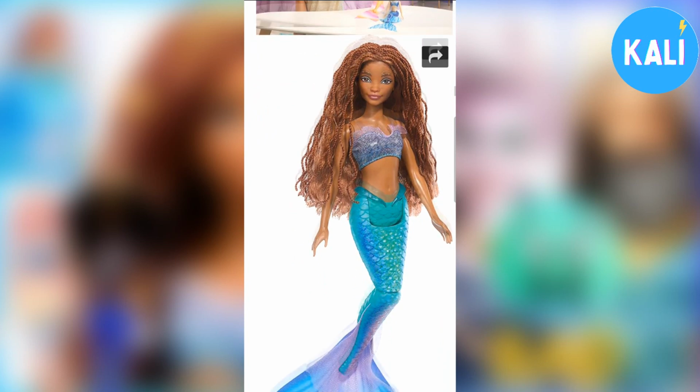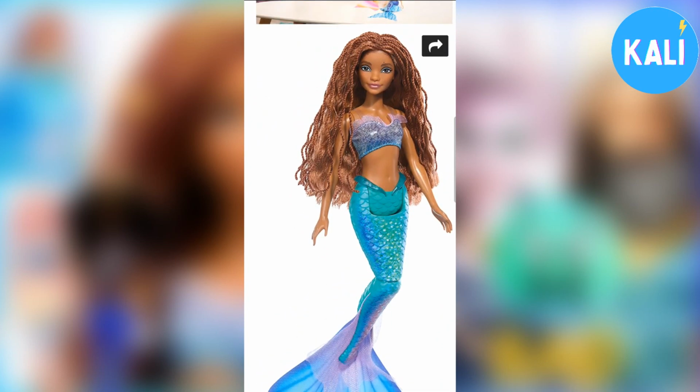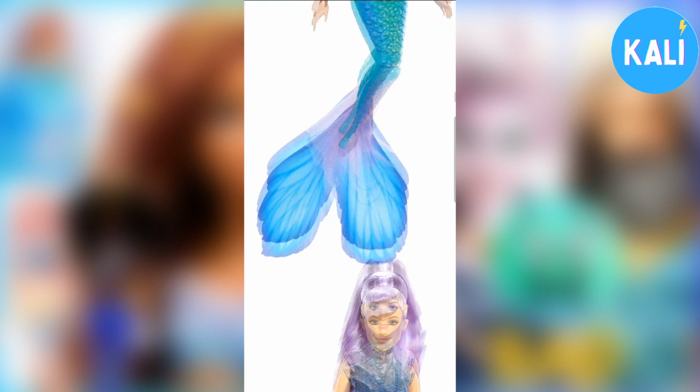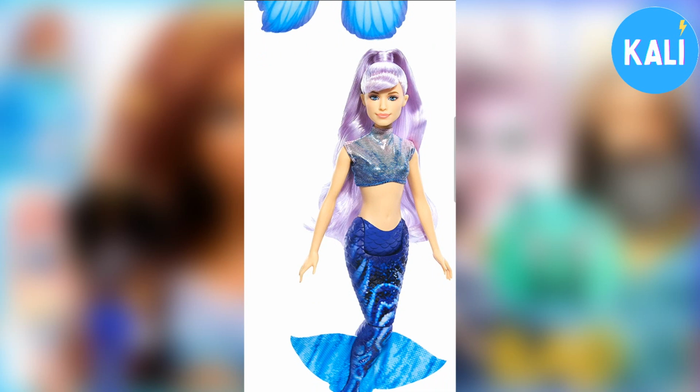So this is how Ariel's gonna look in this sister pack, and it looks cute. Of course, it's a look we've seen before. Am I immediately impressed? No. But if I didn't have any of this Ariel, I would definitely take this one. I like that she has the articulation in her tail. Now, I don't know who's playing who. So I don't know who's Arista, who's Aquata. I'm not really sure who's who.